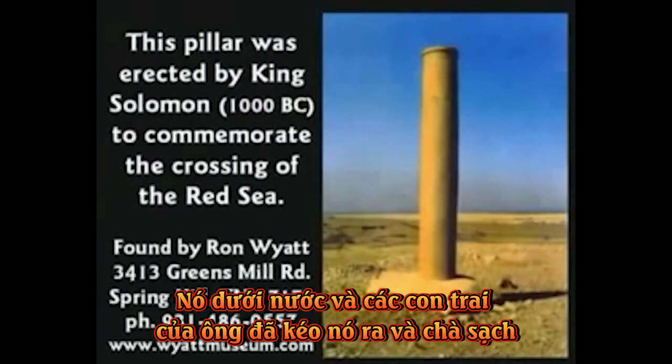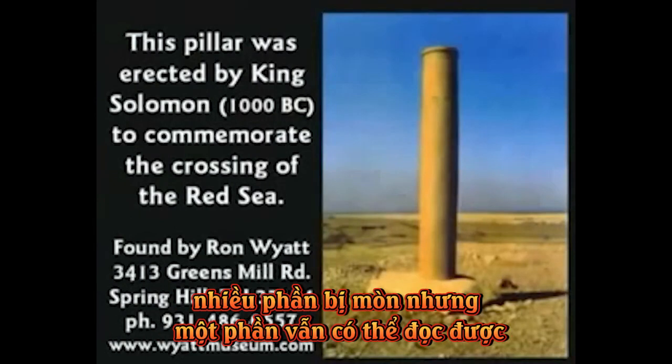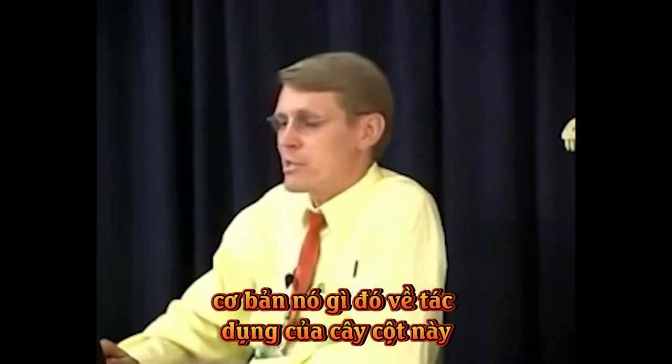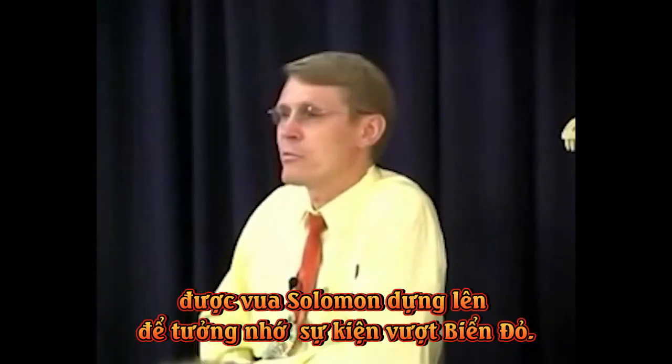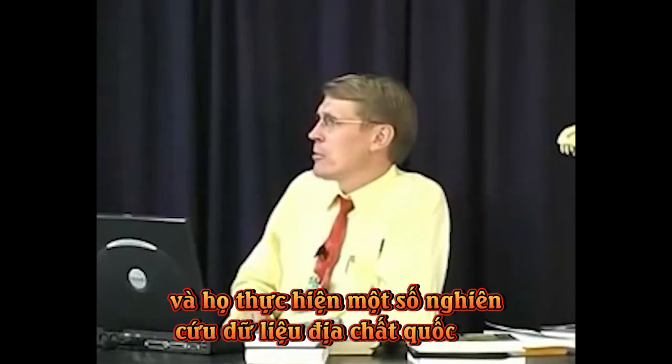It had fallen down, half in the water. He and his sons dragged it out, scrubbed it off. A lot of it was eroded, but part of it was still readable. And it basically said something to the effect of, this pillar was erected by King Solomon to commemorate the crossing of the Red Sea. So they went and did some research.